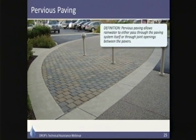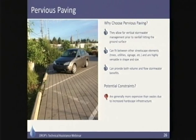Pervious paving, another great technique. By definition, pervious paving allows water to either pass through the paving course itself, or you have a pervious paving system that has joints in between individual pavers that allows water to move through the crack system. And there's a lot of materiality that one can choose from for looking at pervious paving.